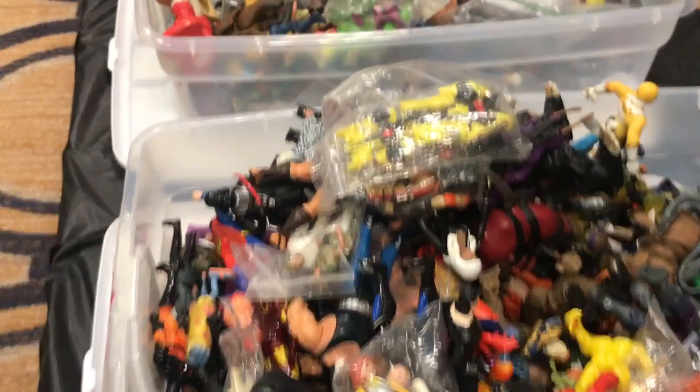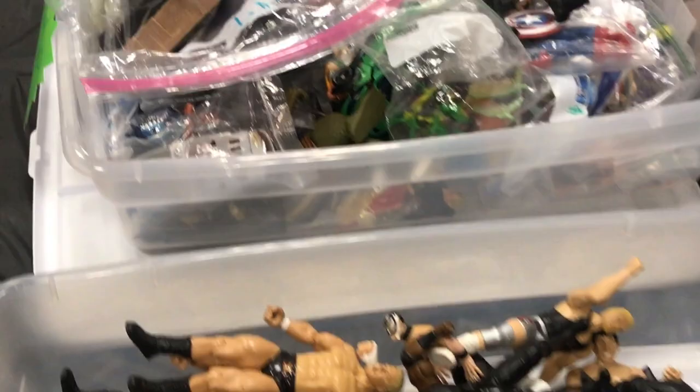Now here we have one of my absolute favorite things to find at a toy show, dig bins. You never know what you're going to find, you always got to take your time and go through them.